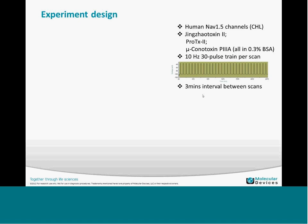So a brief introduction to the experiment design. Here we still use the human sodium 1.5 channels expressed in the CHL cell line. We chose three different toxins, two from the tarantula. One is called Jingzhaotoxin-2, which has a pronounced effect in slowing down the inactivation of the sodium channel, and it's selective to sodium 1.5 channel. The other one is called ProTx-II, which is a blocker of the sodium 1.5 channel.